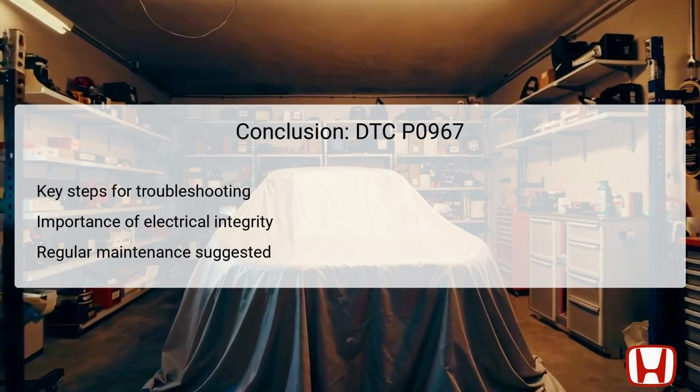Regular maintenance plays an essential role in mitigating risks of such errors, underlying the importance of preventative measures. By following the outlined steps, vehicle owners can ensure a proactive approach to maintaining their vehicle's performance and reliability, effectively improving the lifespan of their Honda Civic.